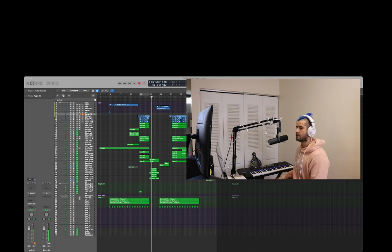But when it came down to getting into large projects within Logic, it wasn't a substantial enough upgrade for me to go from my 2019 16-inch to this. I didn't notice a huge boost when it came to large projects like this in Logic.